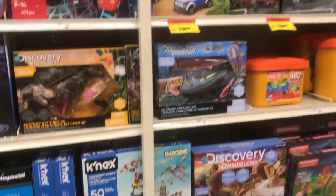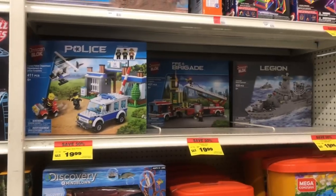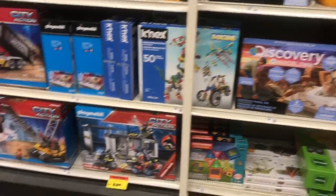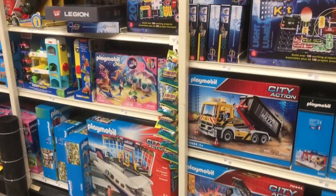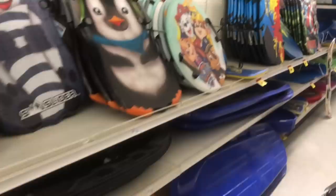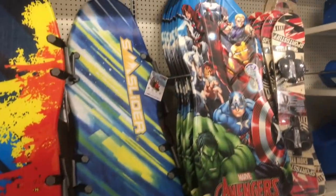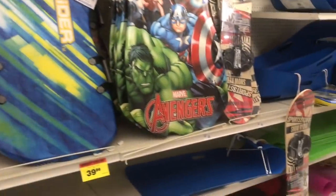But oh, they have the Discovery line here. Oh, I thought these were Playmobil, but they're not. That's another Discovery thing, though, that I just saw at Bed Bath & Beyond. Oh, this is another awesome idea. And they look like they're on sale. Now, Costco, I think, has something, so I should go over there and take a peek.